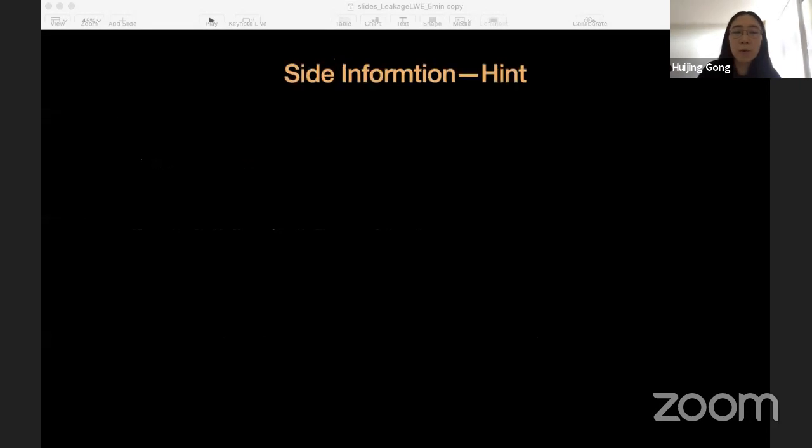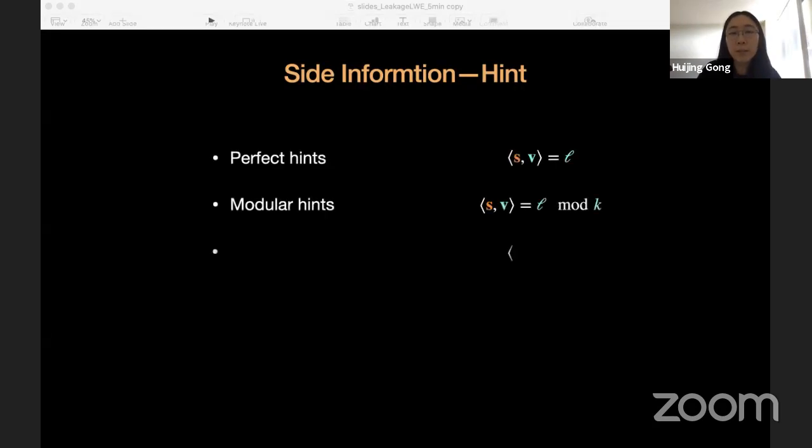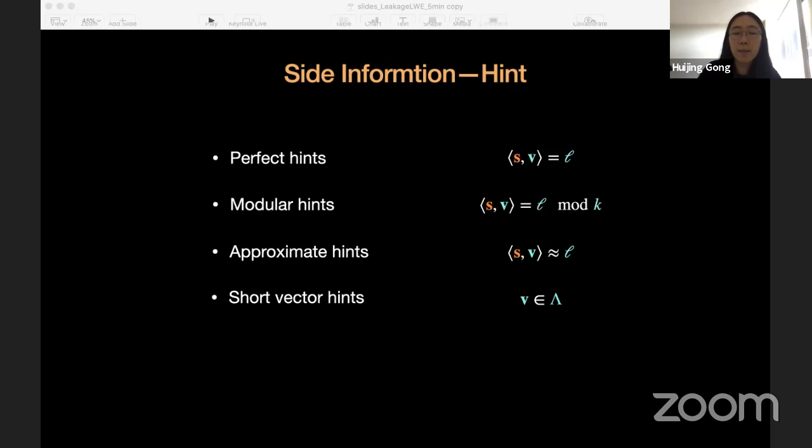Now you might be curious about what types of side information are included in our framework. The first 3 types of hints are about linear relations of the secret vector. That is, given a vector v, the attacker may know the inner product of the secret s and v, or the inner product modulo an integer, or the inner product with some error. The fourth type of hint is a bit different. It does not give information on the secret, but some other information about the lattice.